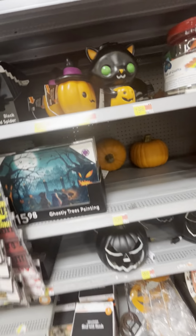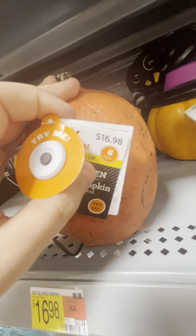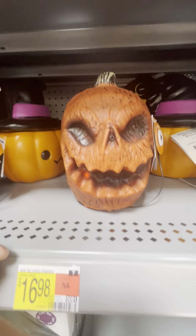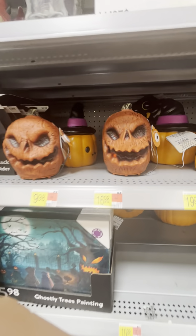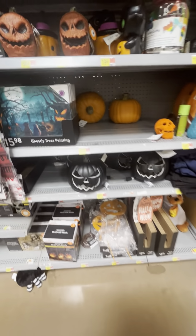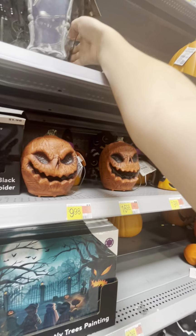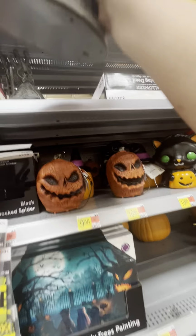Right here, this is not worth $16.98 for this little thing. And they're like, please come closer. I don't bite that much. That is not worth it to me at all. Got the pumpkins, these little things, I guess. I don't know. Oh, this is cool for $16. It's like a dragon hand.